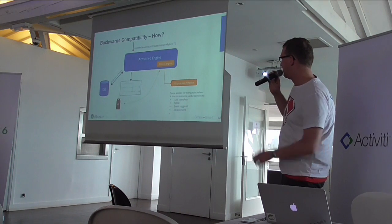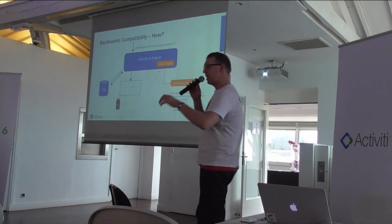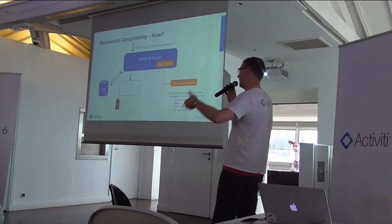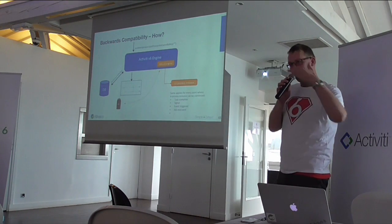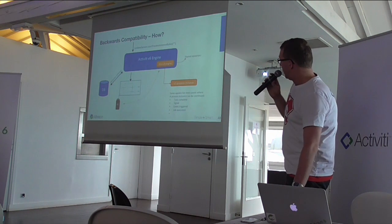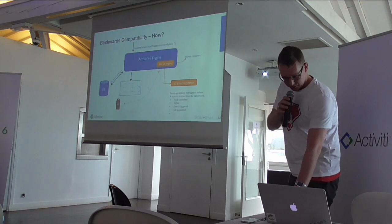The same applies, I mean, this is for the start process engine, but the same applies for every touch point where you continue the process, right? The completion of the task, signaling events, jobs, and all those touch points, they're basically in there. Oh yeah, I already said that there are shared resources.